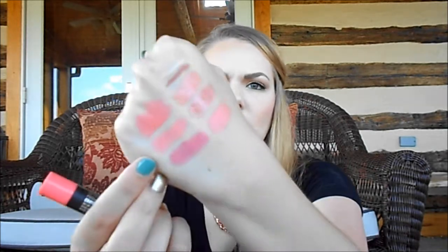Then I have my MAC Patent Polish in Go For Girly. This has been in my favorites. I have loved this, and I can't stop wearing it. So that is the shade right here. And I'll link my review video up here if you're interested.